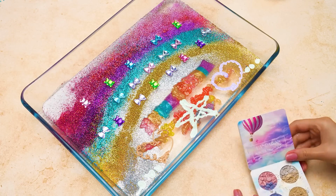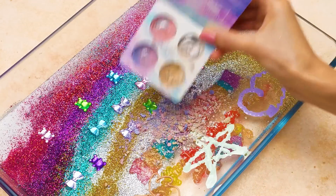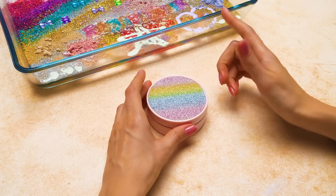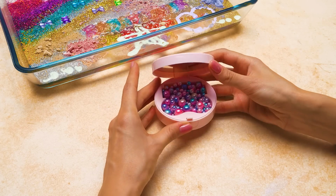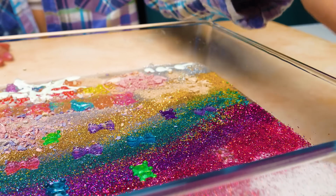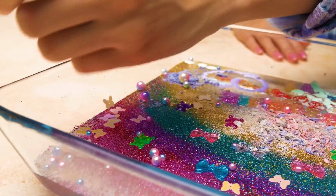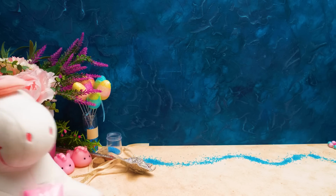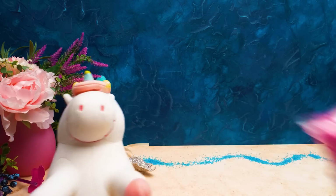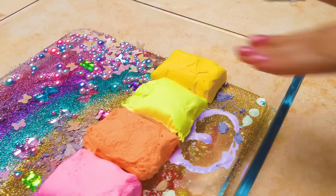Now we pour everything into our container. Well, what is this? Any ideas? Oh, these are beads! Let's take some now. We'll add a bit on each side. I'm like an unusual cook today! Now, let's use some unicorn magic. And here we have some polymer clay! Of course, I didn't forget about other colors, too! Check this out!